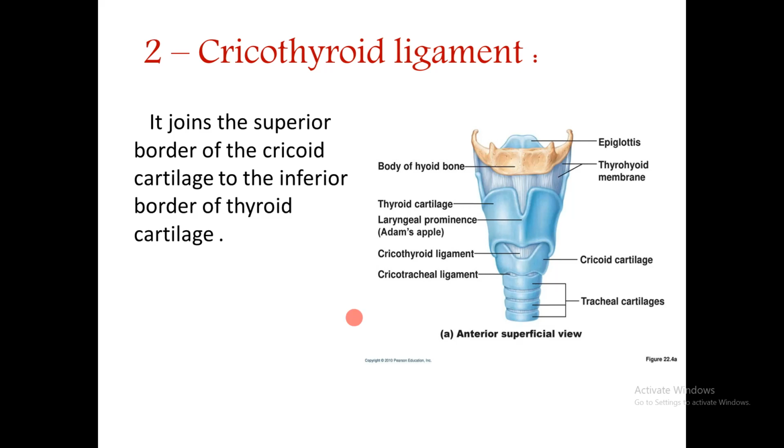The second ligament is the cricothyroid ligament. It joins the superior border of the cricoid cartilage to the inferior border of the thyroid cartilage. This is the cricothyroid ligament. It is also called the cricothyroid membrane.